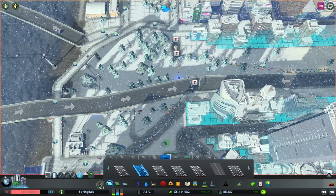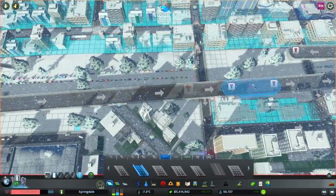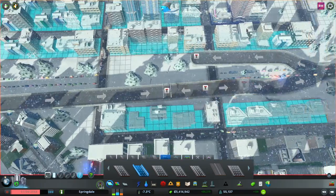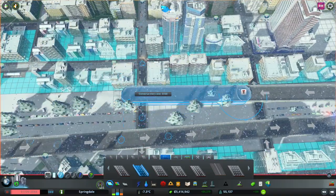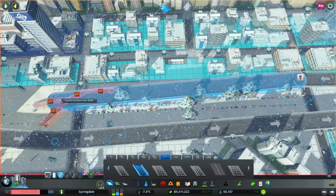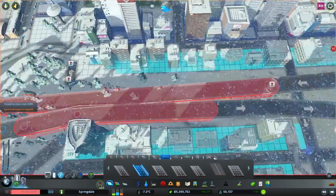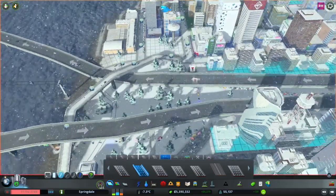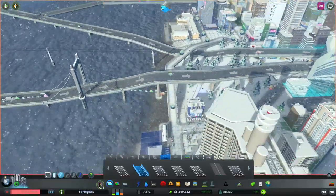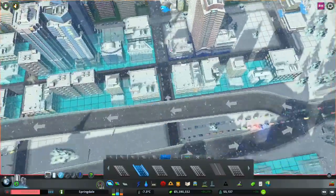Okay. Nope. Yep. No, this is going to be a highway directly in the middle of the... Now this one here... And then it splits off and goes around in a circle.